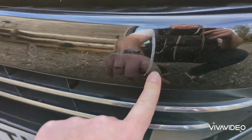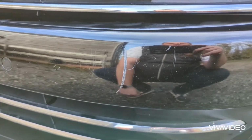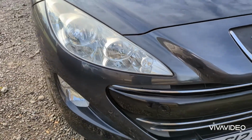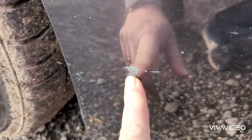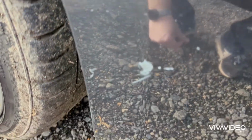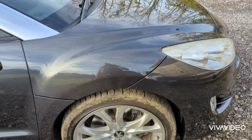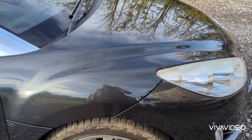There is a little scuff on this front bumper. I think that's probably the worst mark on the car. The rest of the bumper's in good shape. Another nice clear light. There's a little scuff here. I think from memory that's the second worst mark on the car. And then we've got another couple of little stone chips, but again, on the whole, for a 10-year-old car, I'd say it's in excellent shape.